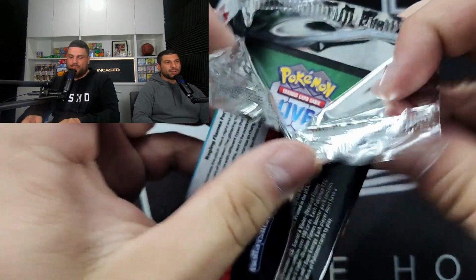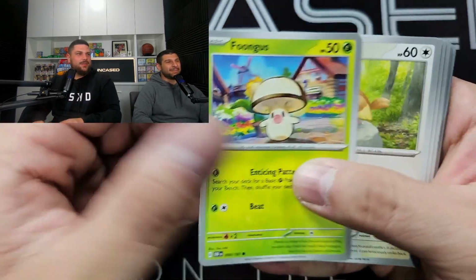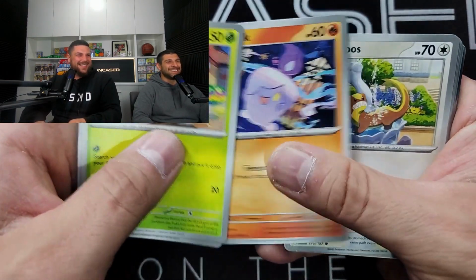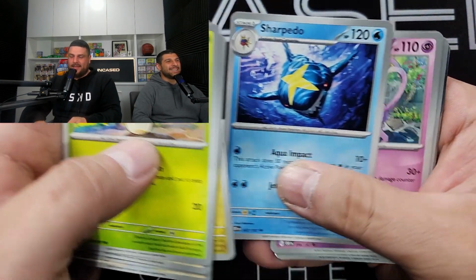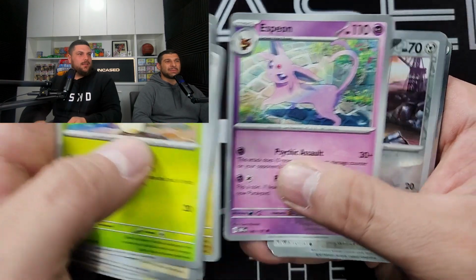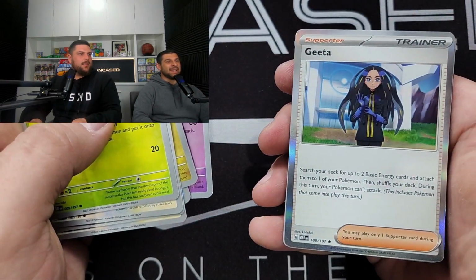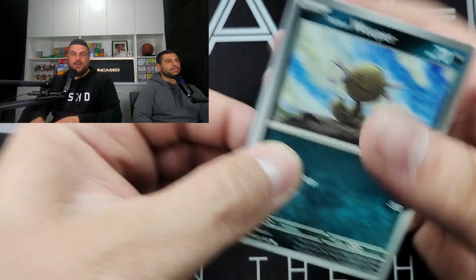I told you. So we've done the left-hand side of the booster box, and towards the end is all the good pulls. The front has been pretty bang average. There's your Pidgey. Yeah. All right, Mankey, Drampa, Sharpedo, Espeon. Okay. Milotic, Clefairy, and a Gible. Halfway through, we're doing pretty good, to be honest. I'm not really complaining too much with some of the pulls that we've gotten.